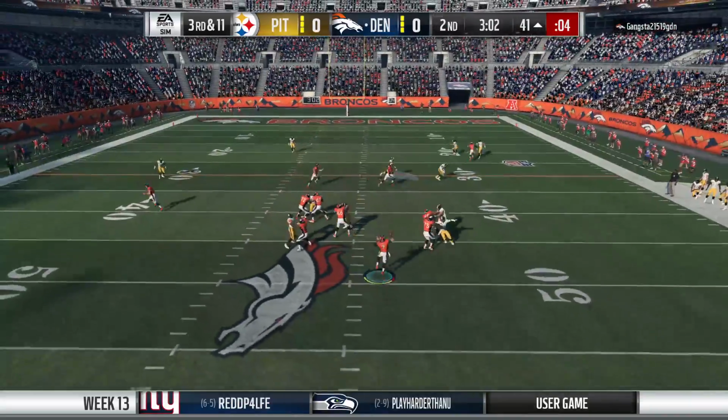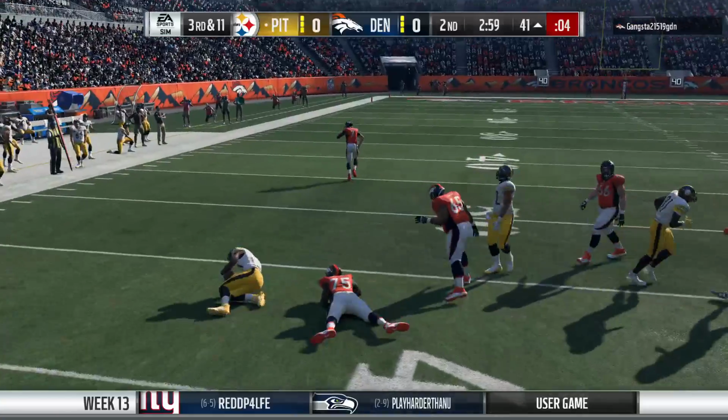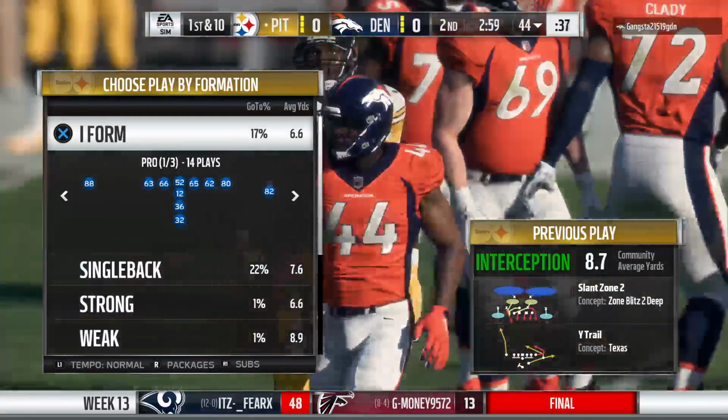They'll set up to throw. He rifles one that's intercepted. Picked off by Ryan Shazier. And the return comes to a halt right at the 44-yard line.